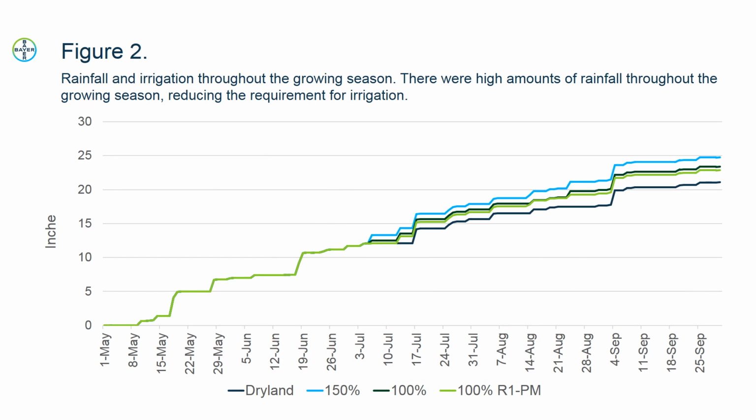This graph here depicts total precipitation plus irrigation for the dryland and 3 irrigation strategies. What is particularly striking, and we've discussed already, is that there is minimal difference between the dryland and the 150% full irrigation, less than 5 inches, which is quite abnormal for our site.